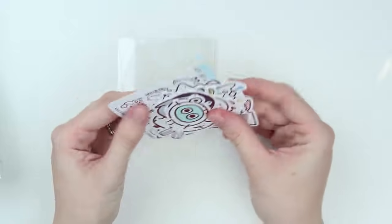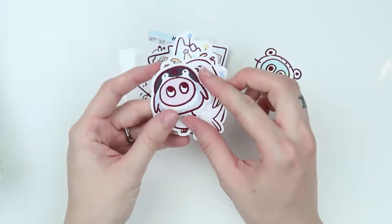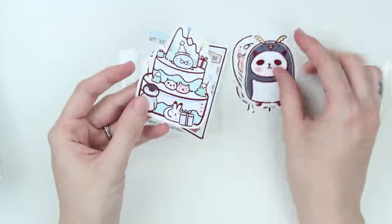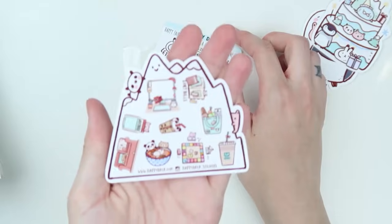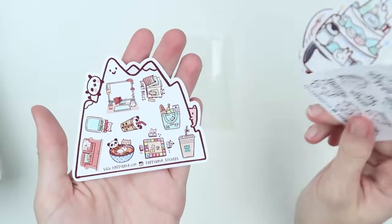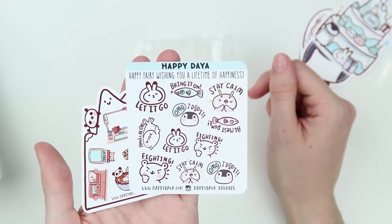My little freebie set came with some die cuts of little characters, which are really cute. They're just basic cardstock die cuts. This one's really cute, and I really like this one as well. And then I got two little freebies. I like how this one's cut out. Oh, I love the little ramen sticker, and the game night one, and this little happy fairy wishing you a lifetime of happiness. These are really cute. So that was my little freebie pack, which I thought was really sweet.